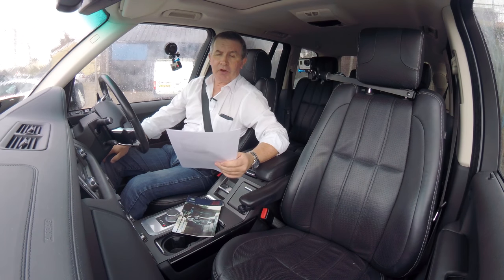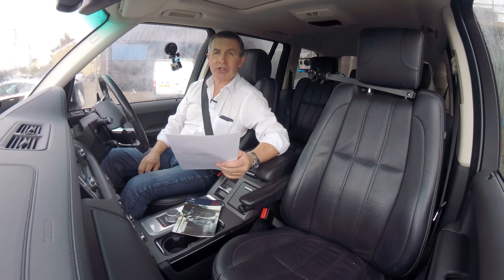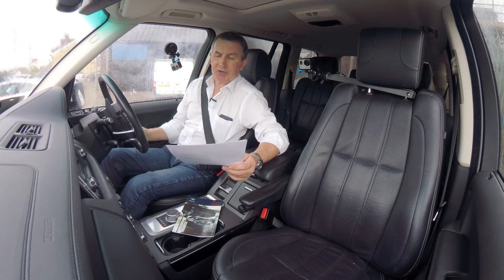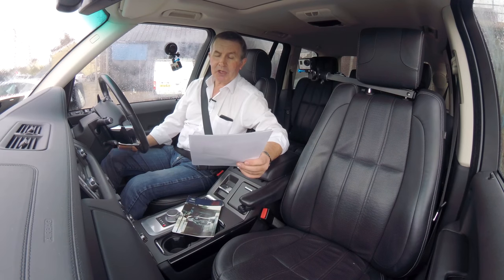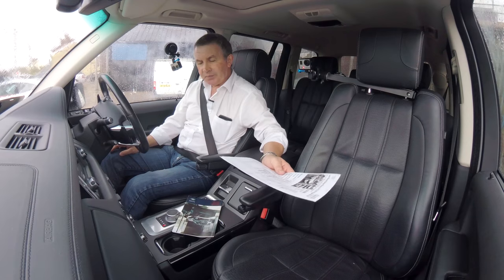This is a Range Rover Vogue. It's the SE 4.4 turbo diesel, a 5-door, 2011 on a 61 plate. Really, really good spec on this car. Fuel economy, urban 24.6, extra urban 34.5, combined is 30.1. A 0-60 in 7.5 seconds, a top speed of 130 miles per hour, 308 brake horsepower engine, and 32 valves.